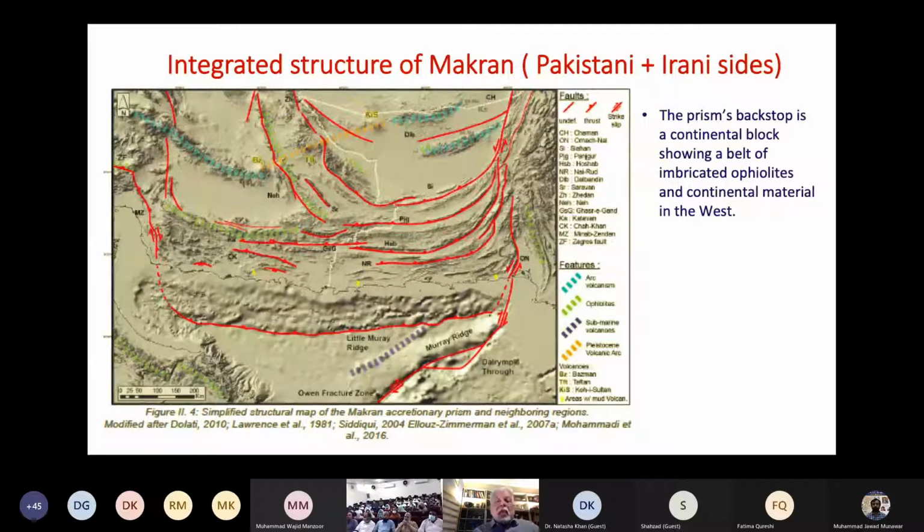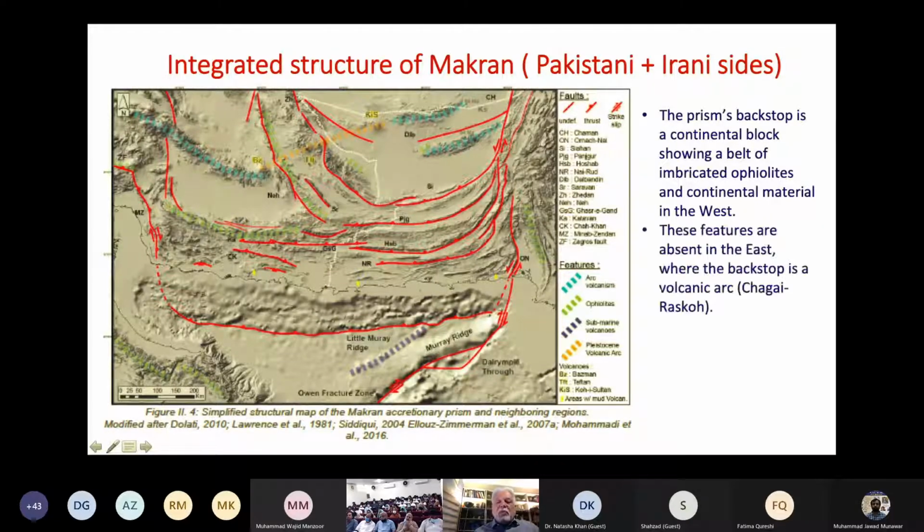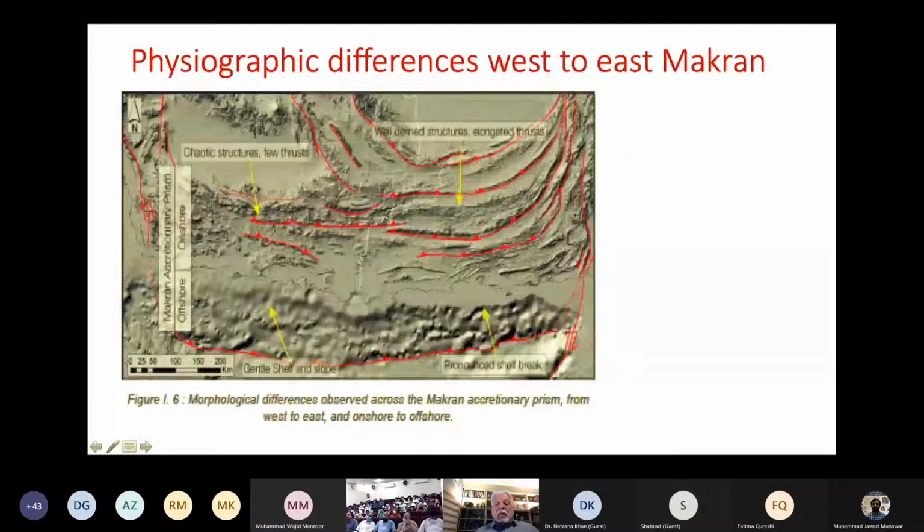That is an ophiolite. So you can see the ophiolites in the Iranian side of Makran, as well as the Bela ophiolite here in the Kirthar Suleiman range, which is also typical of this area. These imbricated ophiolites are absent in the east. But the backstop here is a volcanic arc, the Chagai Raskoh area, and the Paleogene Sistan Suture. Sistan is up here. The suture zone separates both these areas. So that's the Sistan Suture, separating the Pakistani side of Makran from the Iranian side, and they are not similar. They are quite dissimilar, in fact, in characteristics.